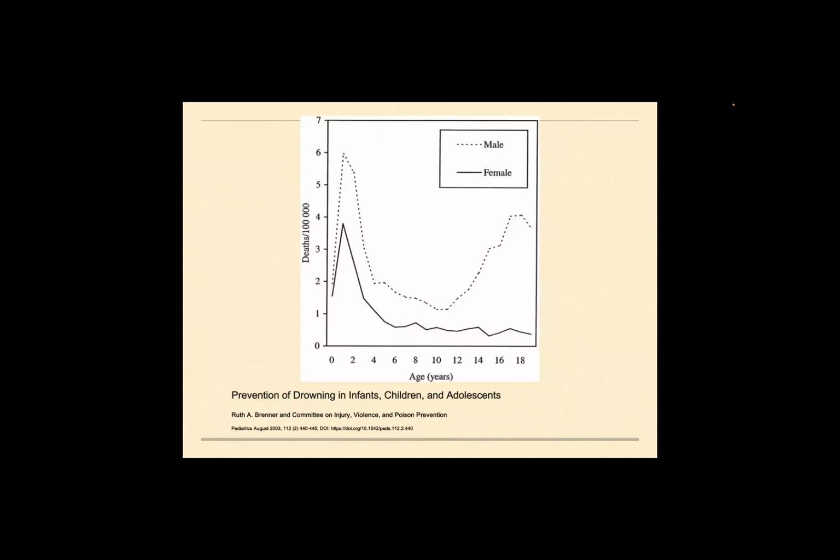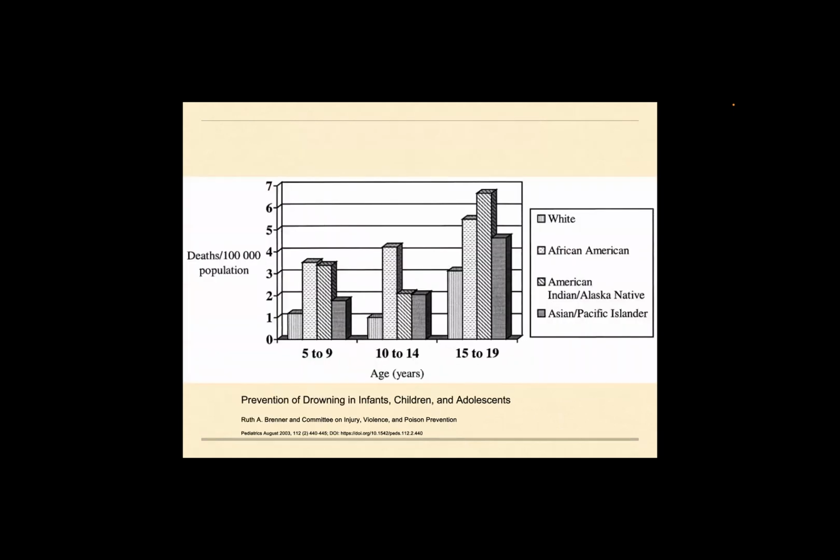I kind of said this, but it's a bimodal age distribution. So really little kids and older adolescents who engage in risk-taking behavior and also drug and alcohol use that causes CNS impairment. Those are the ones who are going to drown. And obviously our really little kids, they primarily drown in backyard pools, in buckets, like I talked about, and then they also can drown in the bathtub, which is a much more common area.